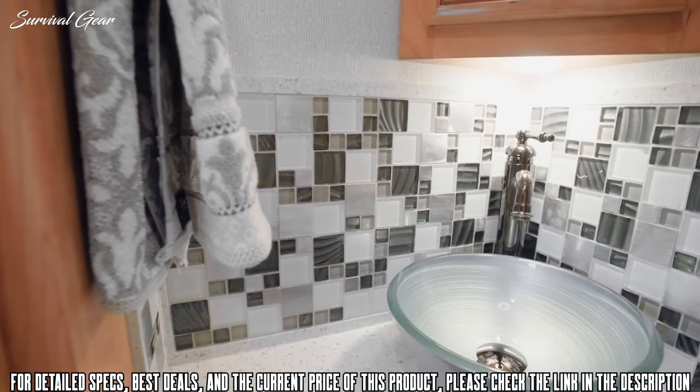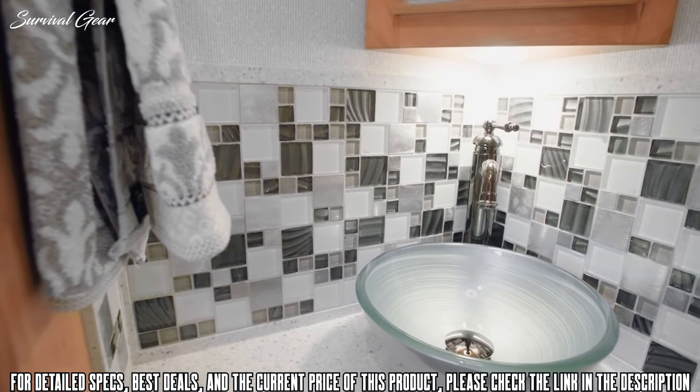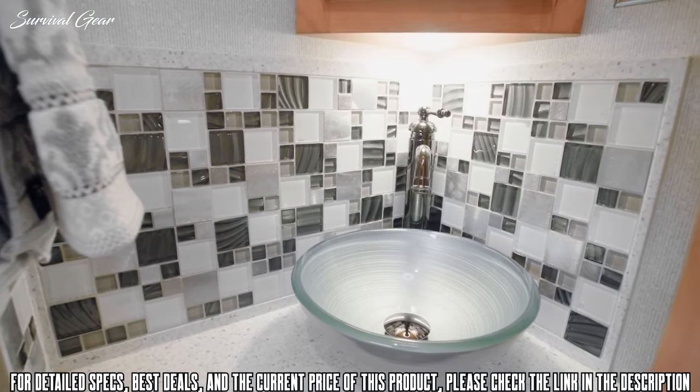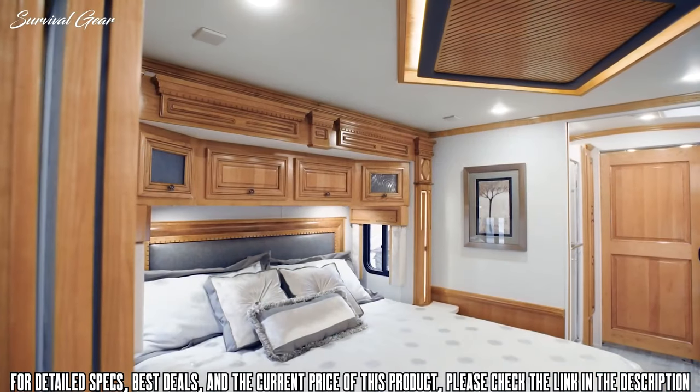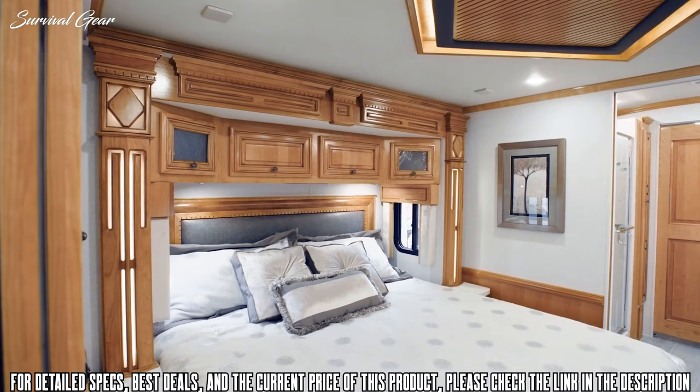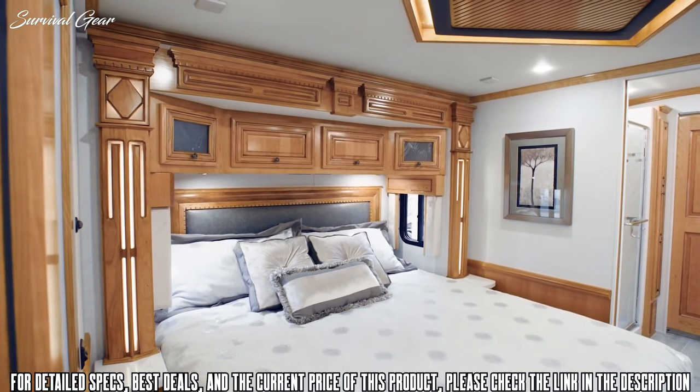Moving on from the kitchen, we find a nicely appointed midship half bathroom, which is featured in many of the Dutch Star floor plans for 2020. Our next stop is the master suite, a thoughtfully designed space where you'll love to retire at the end of each day.